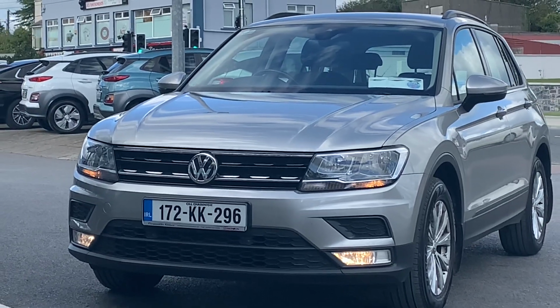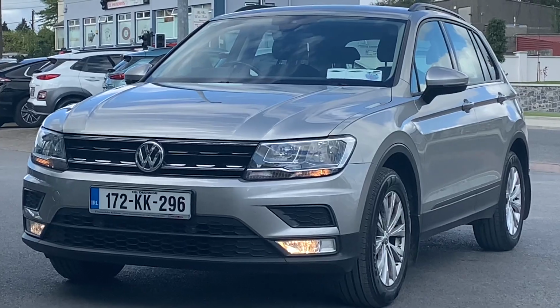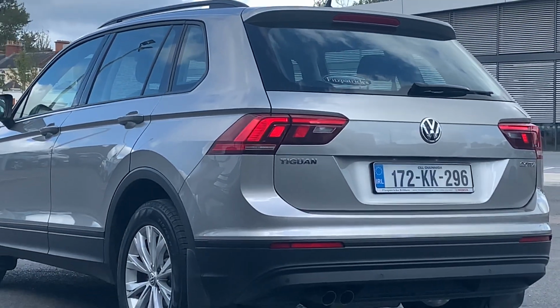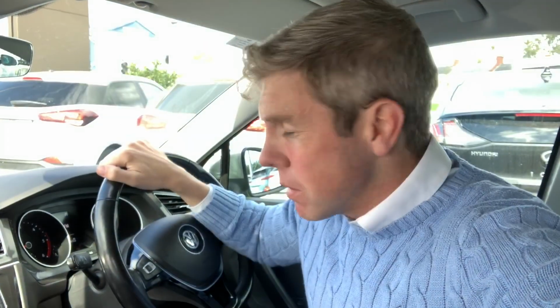Hello everyone, in this video we're looking at this car here. This is a Volkswagen Tiguan and it's a 2-litre turbo diesel. And the specification is what's called a trend line. So in this video we're going to have a look at the features that are on the outside of the car, and we're going to have a look at the features that are on the inside of the car, and then we're going to go for a quick drive in the car as well.